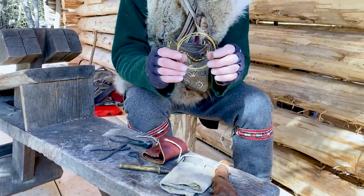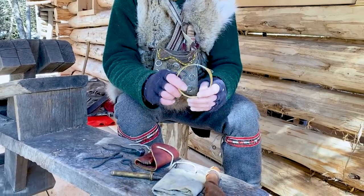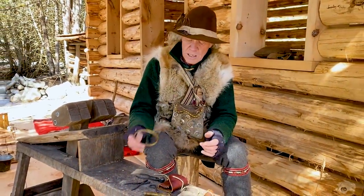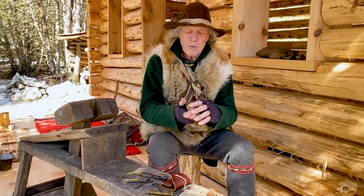I also carry a small piece of snare wire in it. So we have a great population of rabbits this year. And if one puts out 5, 6, 7 sets, you're guaranteed one or two rabbits at night. So that's pretty cool. I also carry a compass.